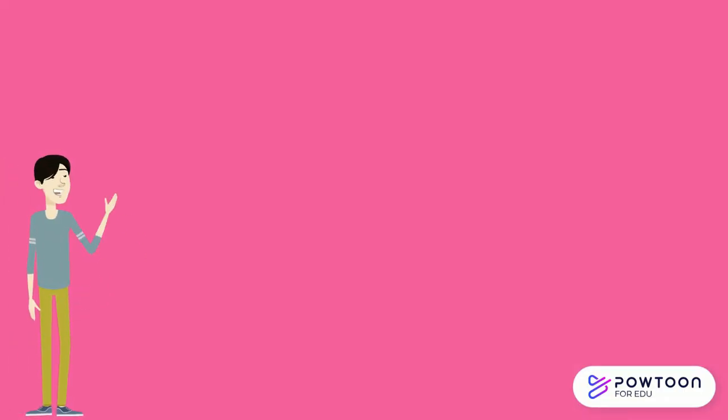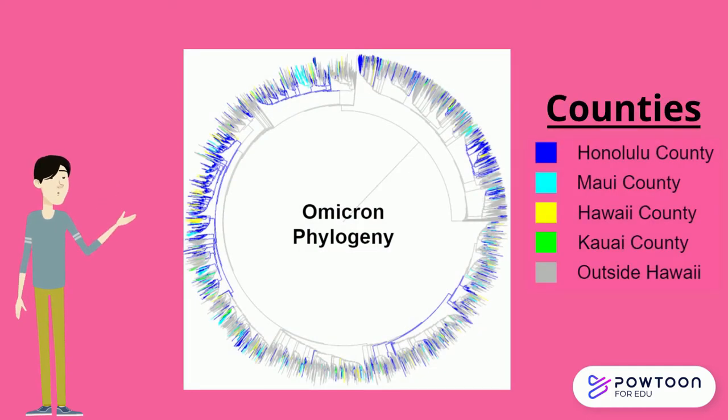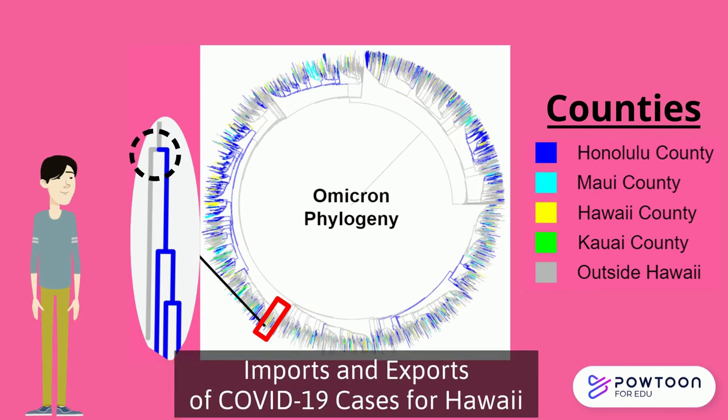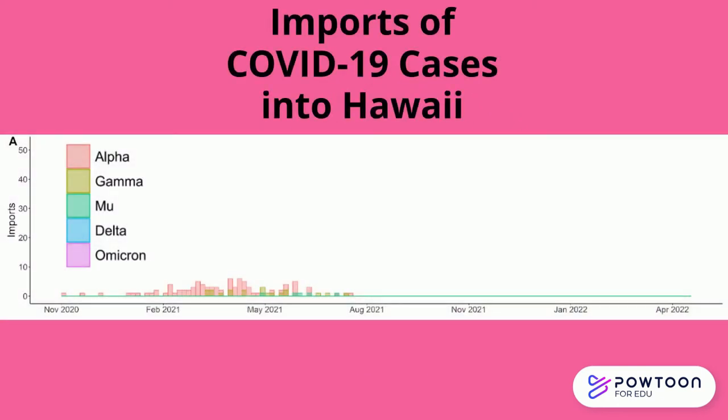To give you an idea of what this looks like, here's the genealogy of just the Omicron variant for all samples sequenced in Hawaii, next to their closest relatives from around the world. Zooming into this tree, we can see where an introduction occurred and count how many imports and exports Hawaii has experienced. So, how has Hawaii been doing? Here are the number of imports into the state through time.